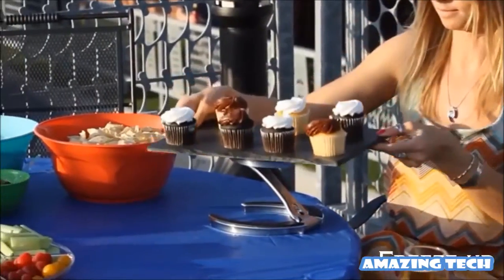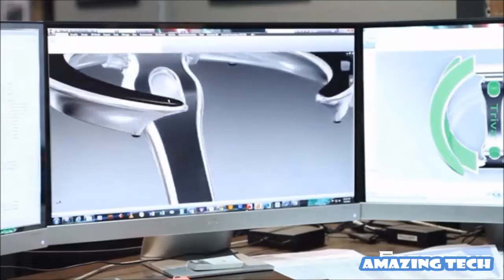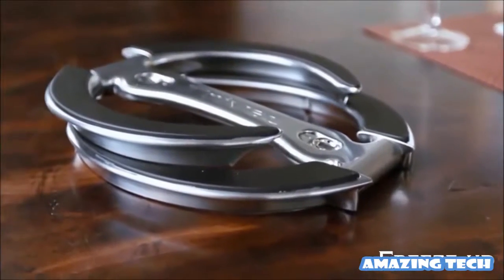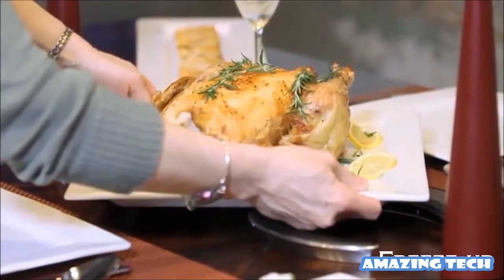Besides being functional, we wanted Trivet to have a beautiful aesthetic with strong but graceful curves, for it to be durable but not be bulky. We ultimately opted for an asymmetric design that combined all of those factors to create a sleek and modern look.